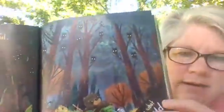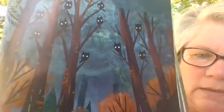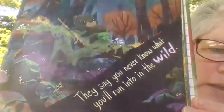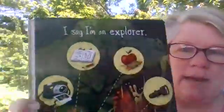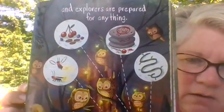And let's see what our other explorer friend has found. Ooh, he too looks like he's definitely found owls, I would say. And what's going on down below? Looks like he's climbing up a hill and it's getting dark with his walking stick. He's looking a little nervous, looking around, trying to be careful, and wondering what's out there. And both of our explorer friends are getting a little nervous. But he says, I say I'm an explorer. And explorers are prepared for anything.